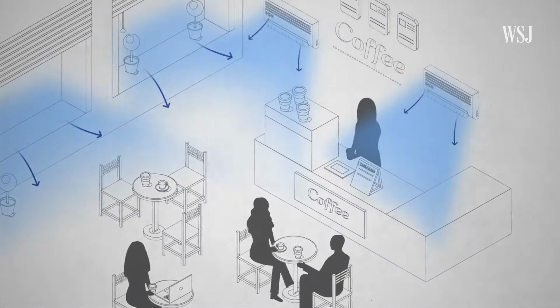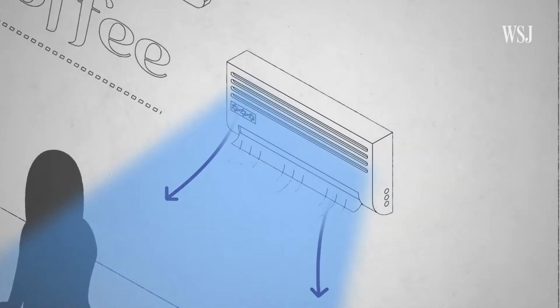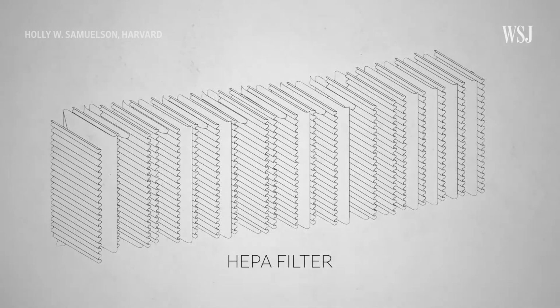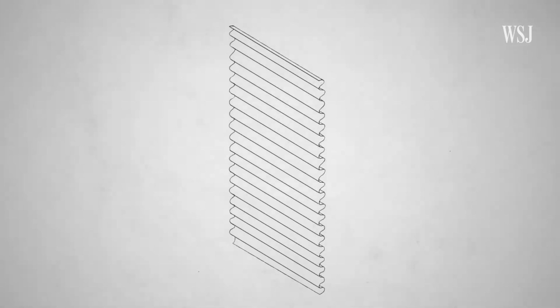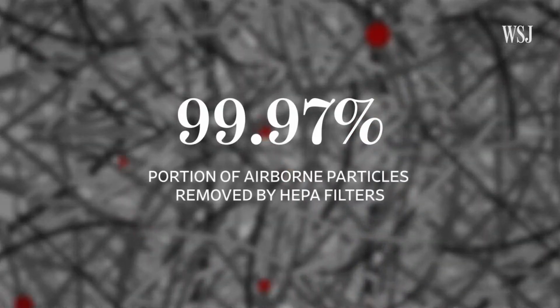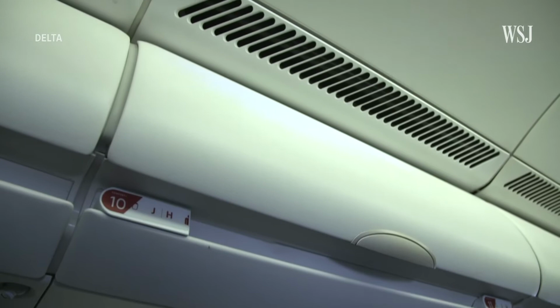But good flow of fresh air is only one part of preventing the indoor spread of the coronavirus. The other is filters, and experts recommend using one called HEPA. This type of pleated mechanical filter is made from fiberglass, foam, or cotton. It can remove more than 99% of airborne particles, including those carrying viruses like the coronavirus. This is the same type of filter used in hospitals and airplanes.